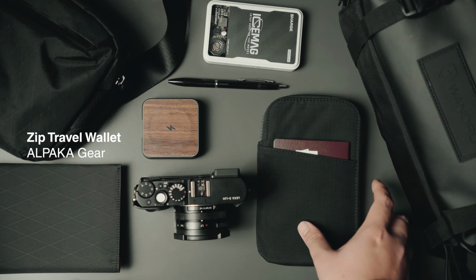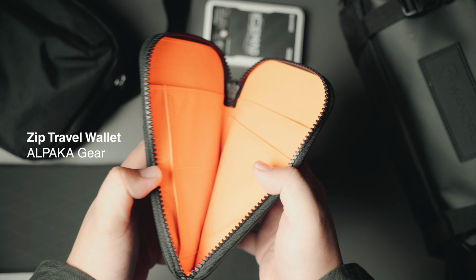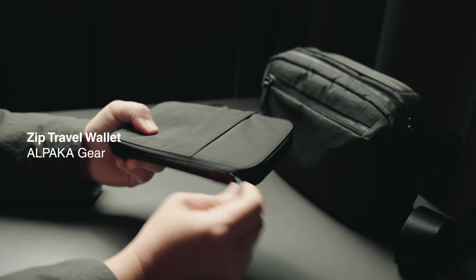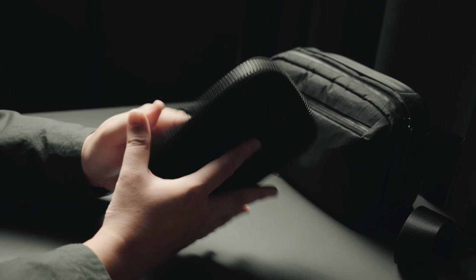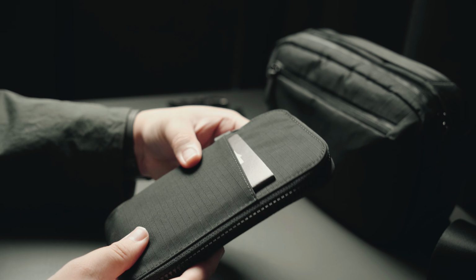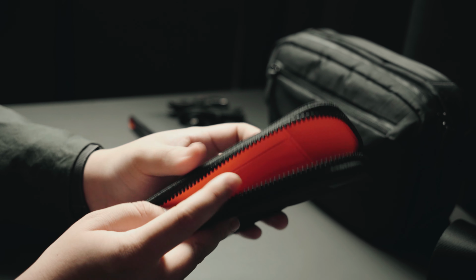And this is the next one that I like to bring, and this is a zip travel wallet, also from Alpaca Gear. And this one is quite interesting because it's designed to have your papers inside, and it's very useful because you can actually store your boarding pass either inside or outside. You can even put your passport here for easy access, like this.